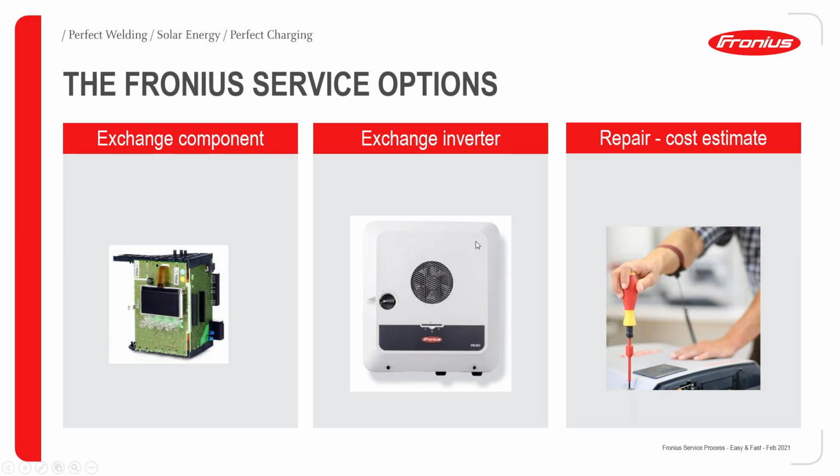And then there is another option called repair cost estimate. In case you are not sure what the problem is, or you know that the inverter is not running, it could have been damaged by lightning, or sometimes if you connect the cables wrongly, it might cause damage, so the inverter cannot run. In those cases, you know something is wrong with the inverter and it's not running, but it's not an inverter problem, it's something external. Then you can always send it to our service team, and we will inspect and provide the cost estimate.